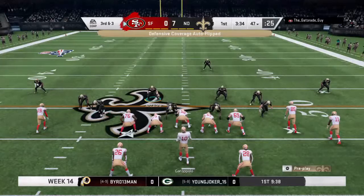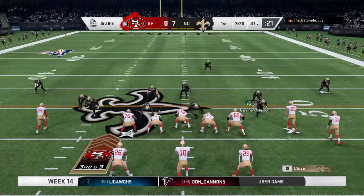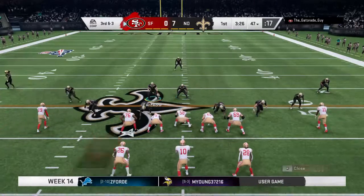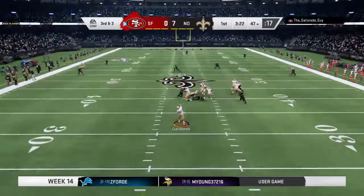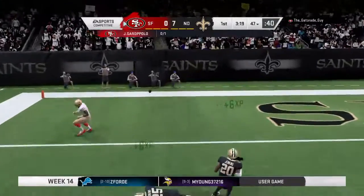Here we go. 180. I'm going to come back to you. 13. Hey, gun. A shotgun snap for Garoppolo. Looking deep downfield. And the throw there going to be incomplete.